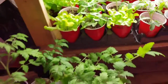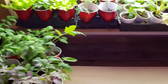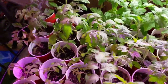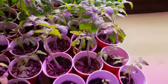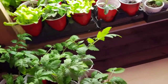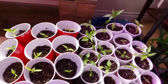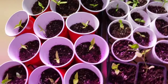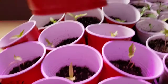And then here on the table, because our bottom bar right there ended up going out, so I had to makeshift something, we have all the tomatoes. Lots and lots of tomatoes. And then my last section here is more peppers. Sorry for the little zoom there.